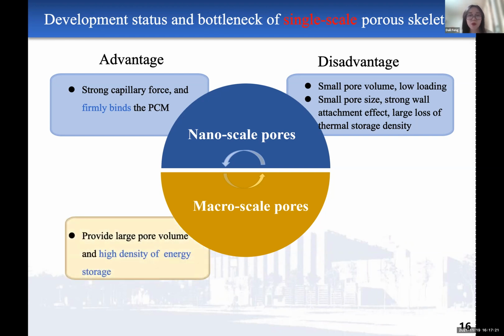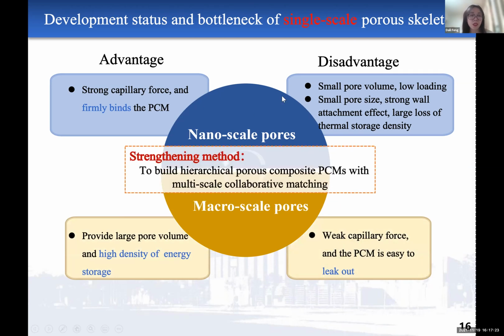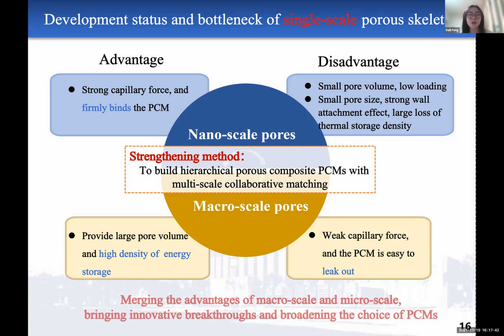And for micropores, they could provide the pore volume so that they could pack more PCMs, but they have weak capillary force so the PCM is very easy to leak out. Our idea is to build a hierarchical structure, which means we could merge the advantages of both the big pores and small pores, which brings some innovative breakthroughs and also broadens the choice of PCMs.